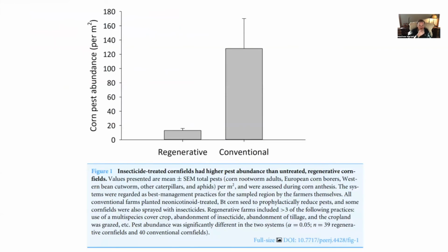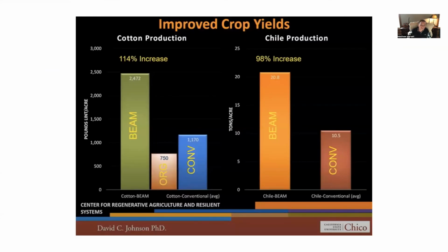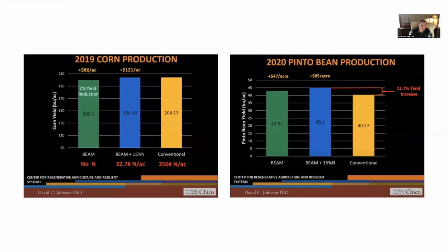And then this is a demonstration of corn pest abundance in a conventional versus regenerative system. And you can see how fewer pests there are in the regenerative system. And so in this particular author's study, his regenerative systems actually had an increase in yields compared to conventional and even organic, and always more profitable.